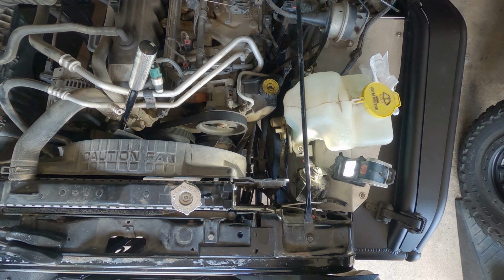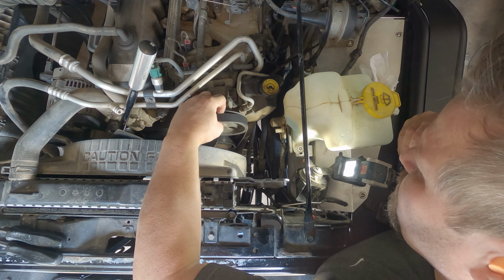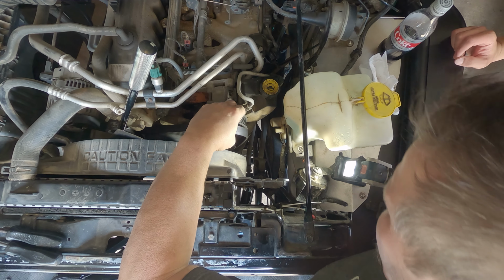Okay, so we're back over here on this side. Just lightly, don't get all aggressive with the belt. No sense in having to redo it all.